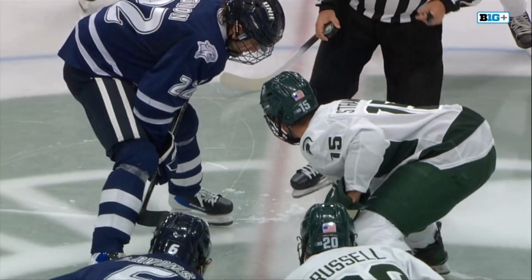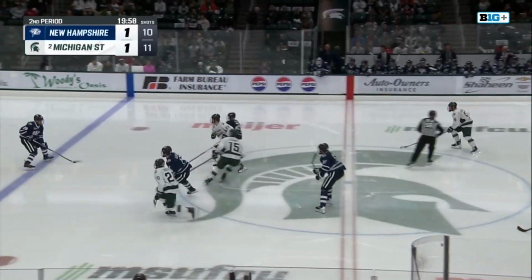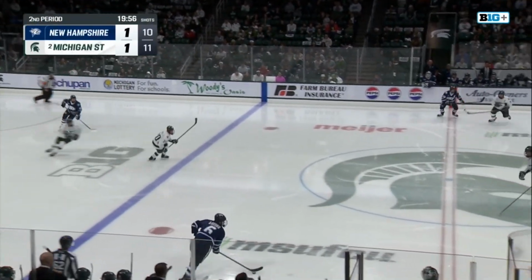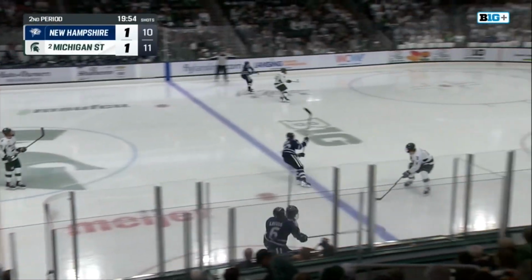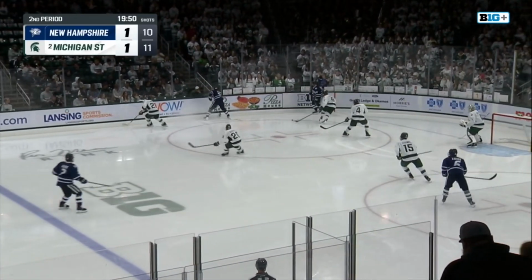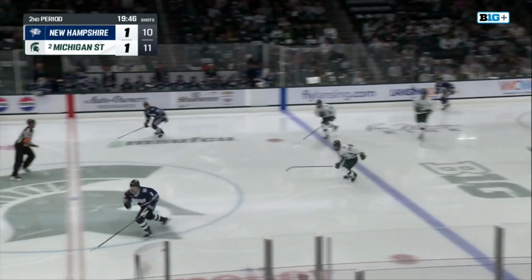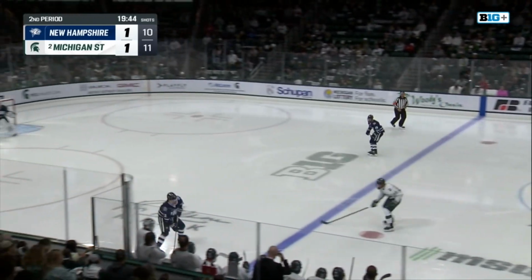As we are set to get underway here in the second period, it's Gagnon and Stramel in the face-off circle. This one's won back, and Lavins has it for New Hampshire, and we are underway in the middle frame. Winters over to Gagnon. Gagnon trying to get this one to Carr at the top of the point. This one's deflected away.